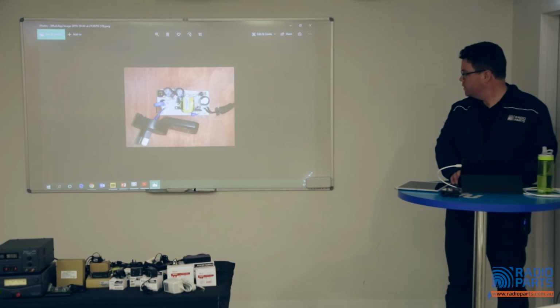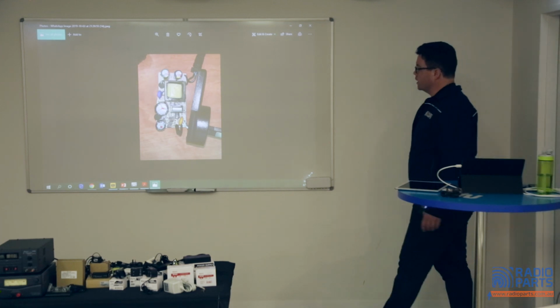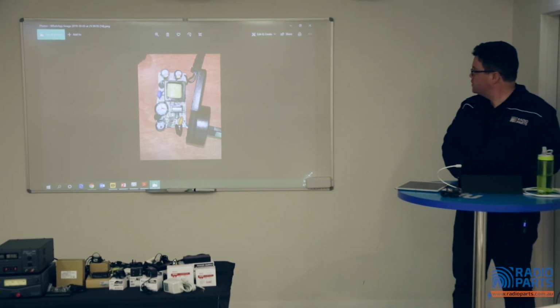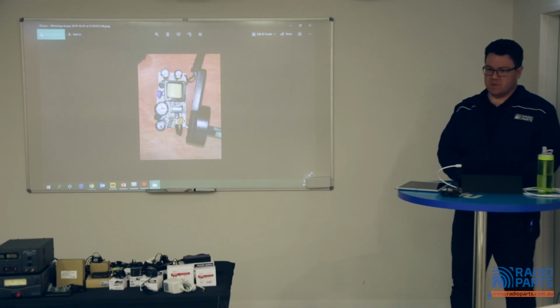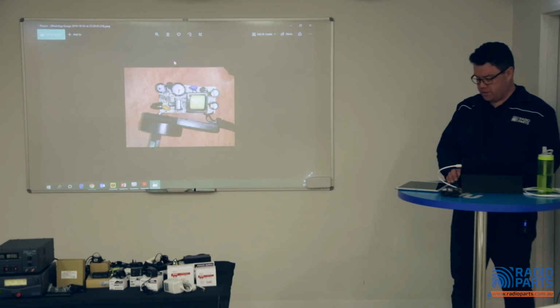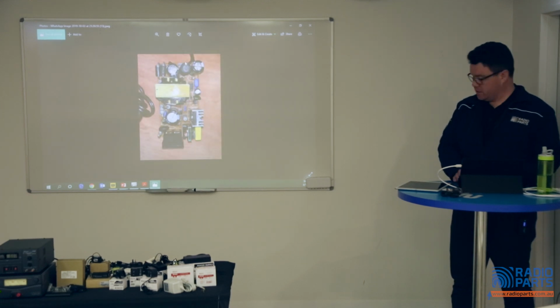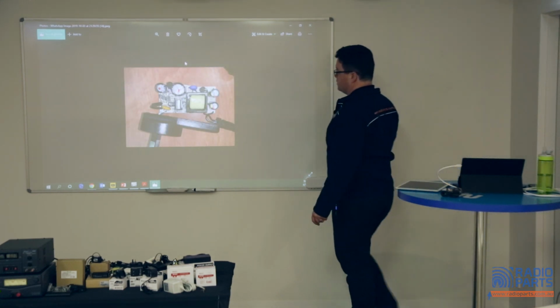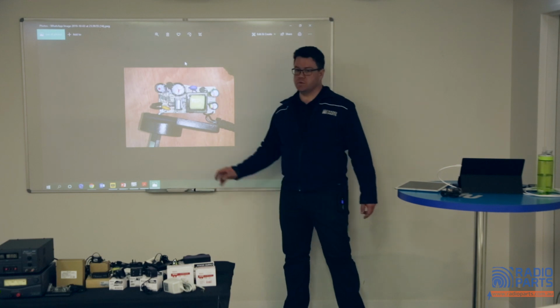That's one of them. That's the other one there that we're looking at on the board for it. So these two are essentially the same type of power supply. They produce the same sort of DC output. They're just slightly different design. So you can see that on one of them, the transformer is slightly larger.